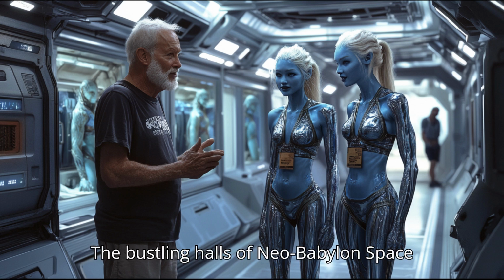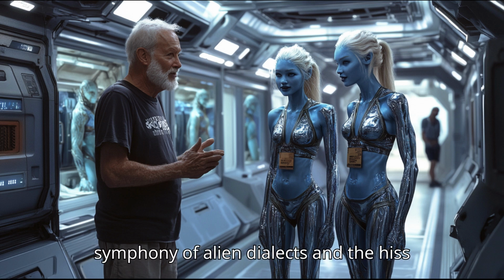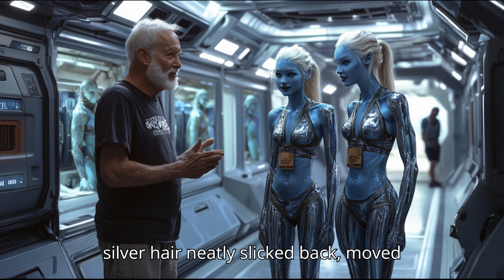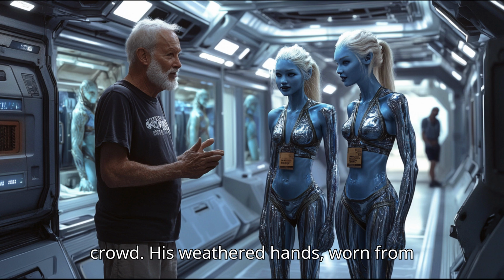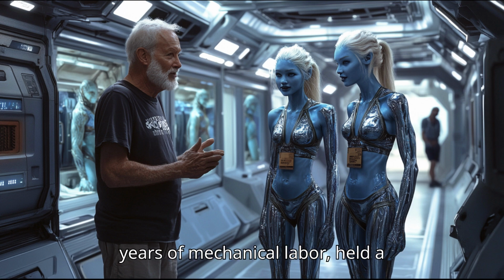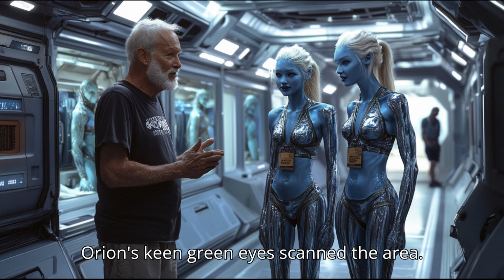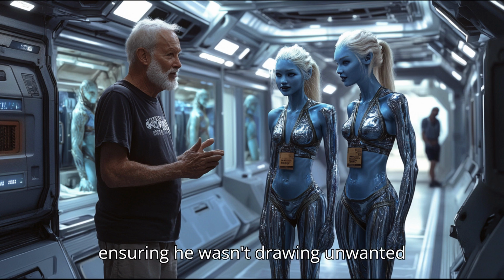The bustling halls of Neo-Babylon Space Station thrummed with activity, a symphony of alien dialects and the hiss of sliding doors. Orion Blake, his silver hair neatly slicked back, moved with practiced ease through the diverse crowd. His weathered hands, worn from years of mechanical labor, held a battered leather satchel close to his side. As he neared his modest quarters, Orion's keen green eyes scanned the area, ensuring he wasn't drawing unwanted attention.